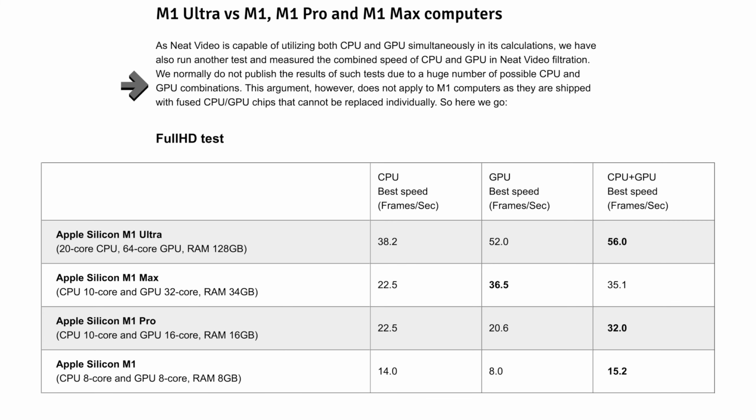We normally do not publish these results of such tests due to a high number of possible CPU and GPU combinations. Why not? Whatever. This argument, however, does not apply to the M1 computers as they shipped with fused CPU and GPU chips that cannot be replaced individually.